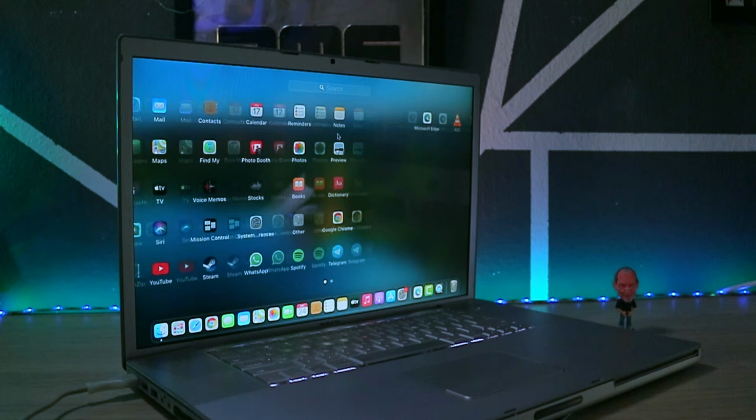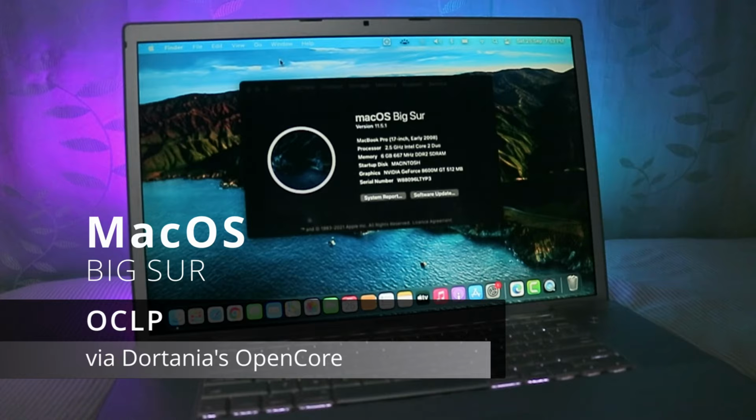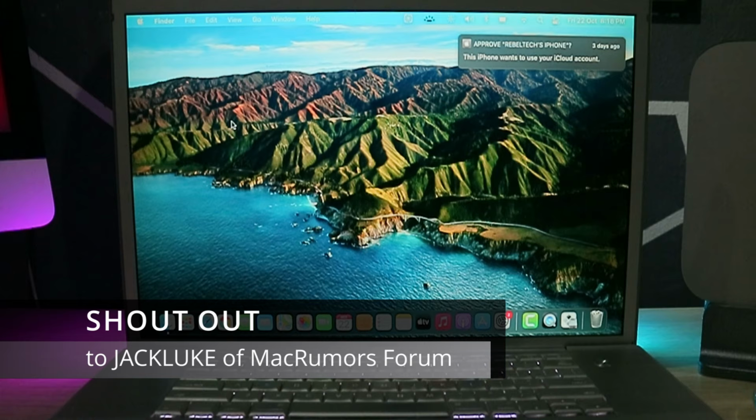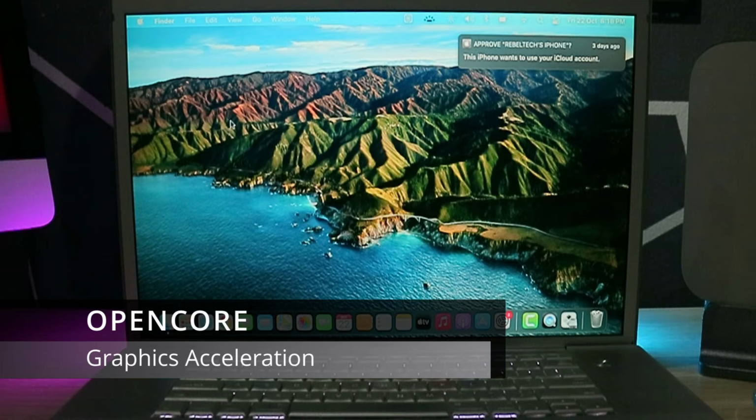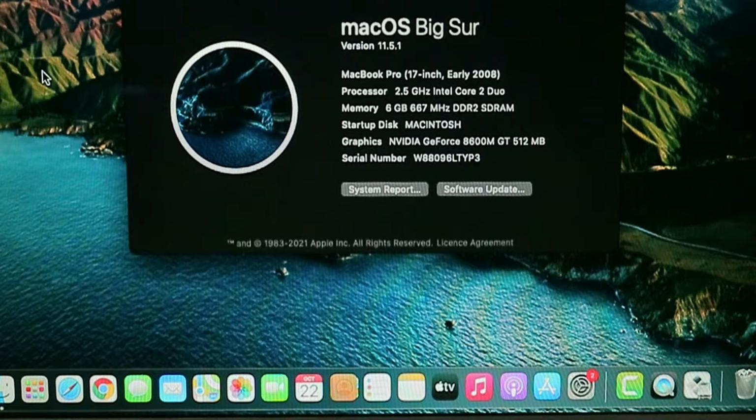Big Sur is running on OpenCore. It took me months to get it running back in 2020, before Big Sur was officially released, with the help of Jack Luke on the MacRumors forum. In the beginning, OpenCore was still not stable, and of course, much thanks to the contributors who made all of this possible. I had extremely low expectations getting Big Sur to work on this model. I was kind of bumped up when I managed to get Big Sur running, but it had no acceleration. Acceleration is smoother now than before since the OpenCore 0.7 release.